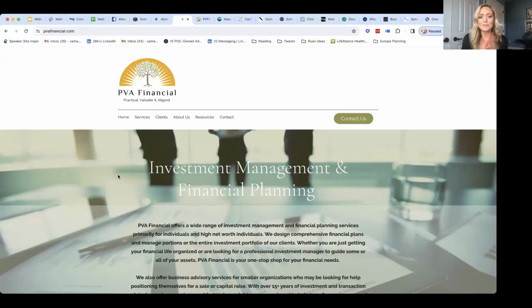So lots of white space. And I agree with a lot of this, right? This site to me just looks more like the sites we saw getting created 10 years ago. It just looks like it's ready for an update. And maybe that's why you submitted it, PVA Financial. And thank you for that. So we can all learn together.